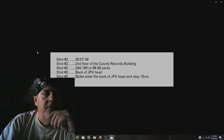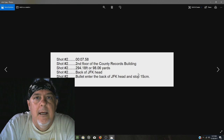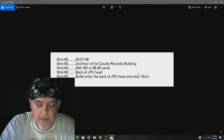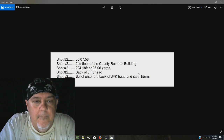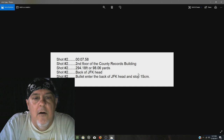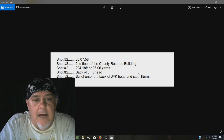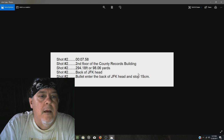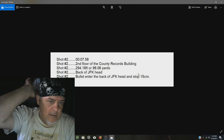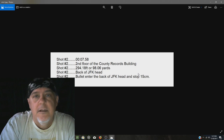Then when we look at shot number 2, as soon as JFK turned down on Elm Street, the gunman had 7.58 seconds to take that shot. That shot came from the second floor of the county records building. The distance for that shot from that gunman was 294.18 feet, or 98.6 yards. The shot struck JFK in the back of the head. The bullet entered 15 centimeters and it stopped.